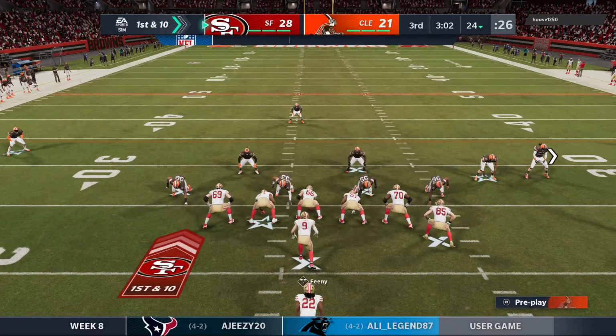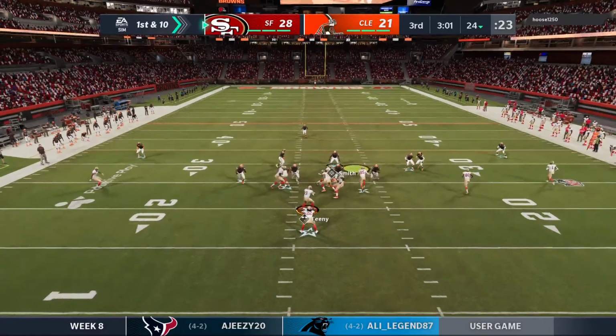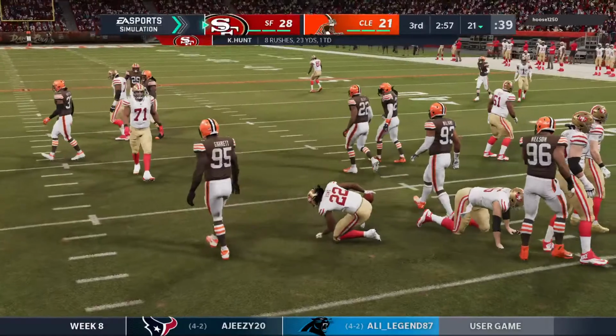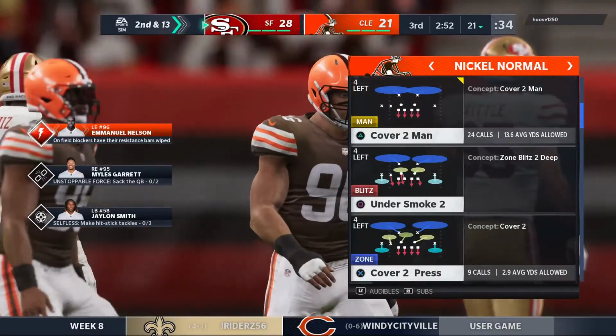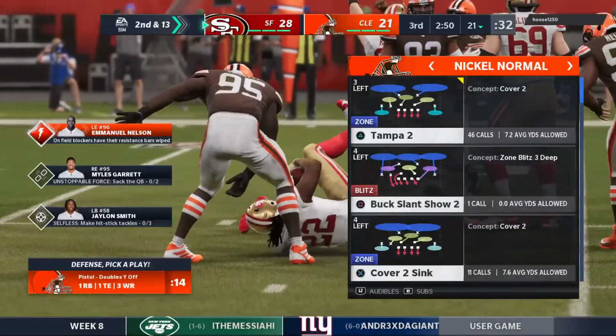Momentum has sort of shifted the other direction after that last touchdown as they nurse this small lead. To begin the drive, here's a handoff to Hunt. And it's been like this all night long. Nowhere to run as they stop him behind the line. They'll wind up losing 3 yards here, and that'll make this a 2nd and 13.